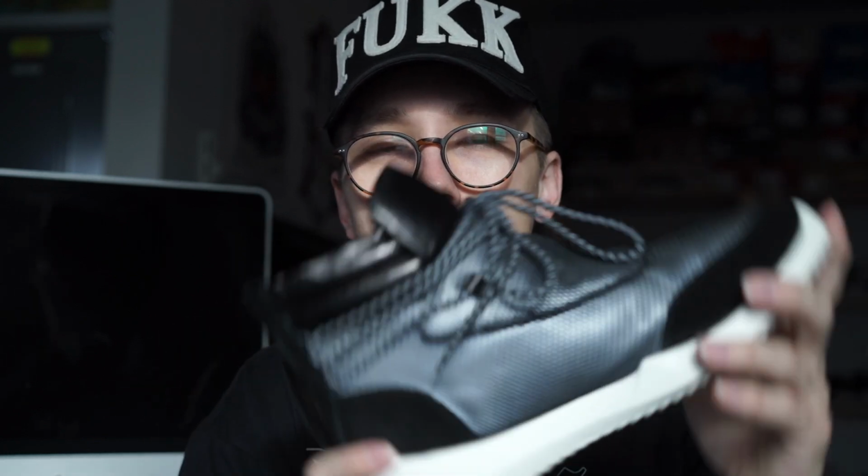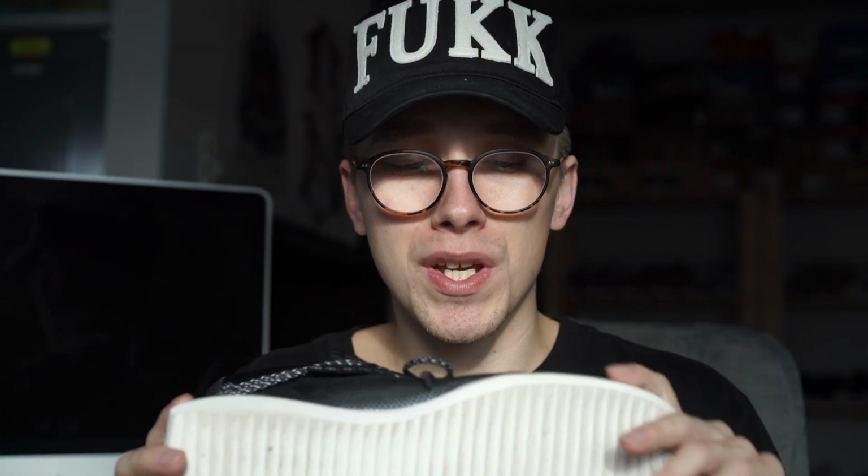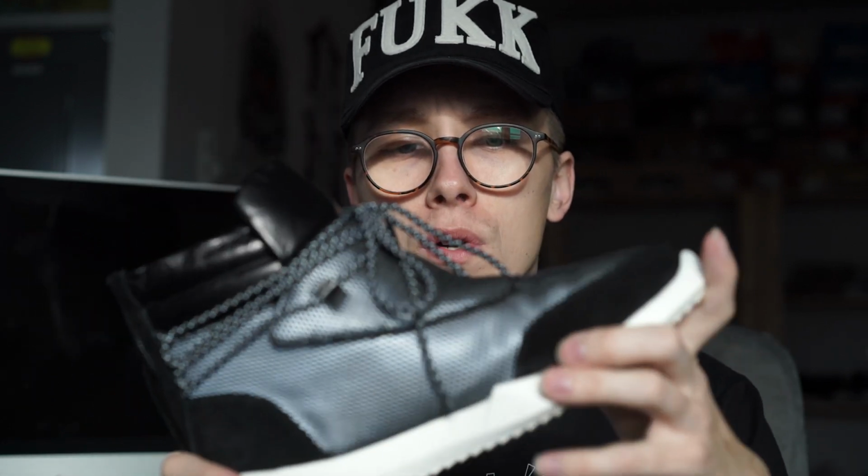At first, it was kind of weird walking in them, honestly, getting used to how they roll on the concrete, but they seem to get broken in really quickly. I mean, literally within an hour, they felt broken in already. And as you can see, what's really cool about the design is that when you do this, you won't see much creasing going on, obviously because it's covered by mesh.